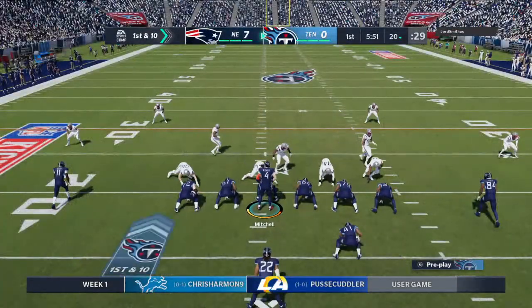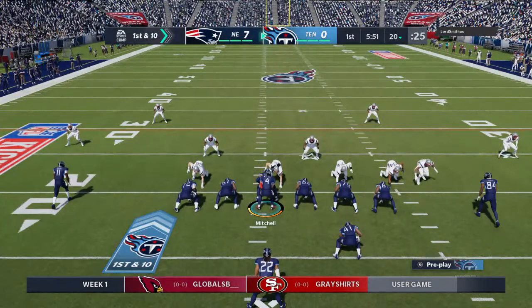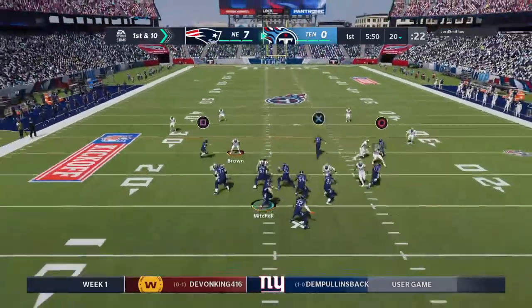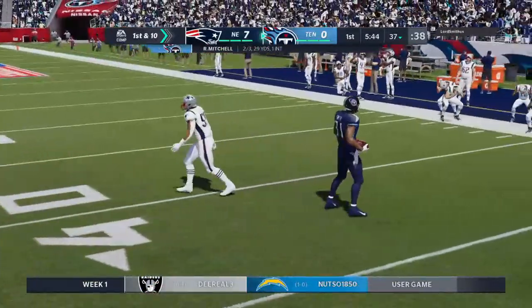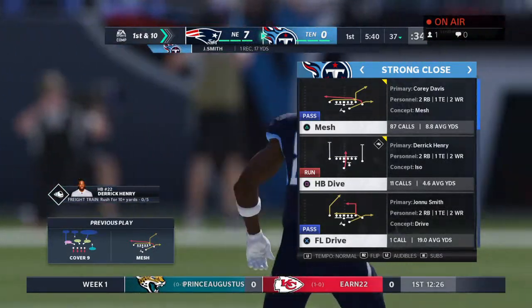Tennessee offense about set and ready to go. They had an auspicious beginning to the season, a first drive turnover. Now they'll try again here, 1st and 10. Throwing after the interception, Mitchell. And they're able to get this one across the 35. That's a good way to start the drive, 17 yards and a first down.